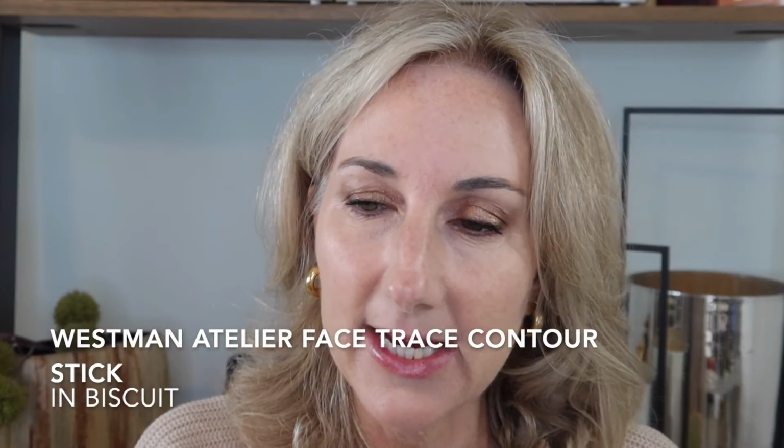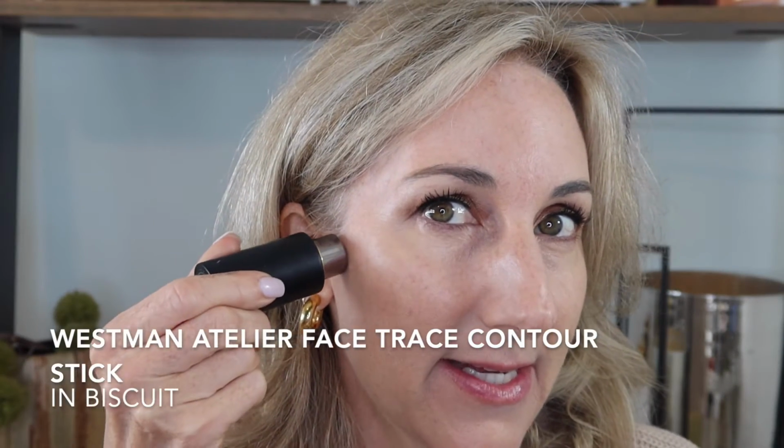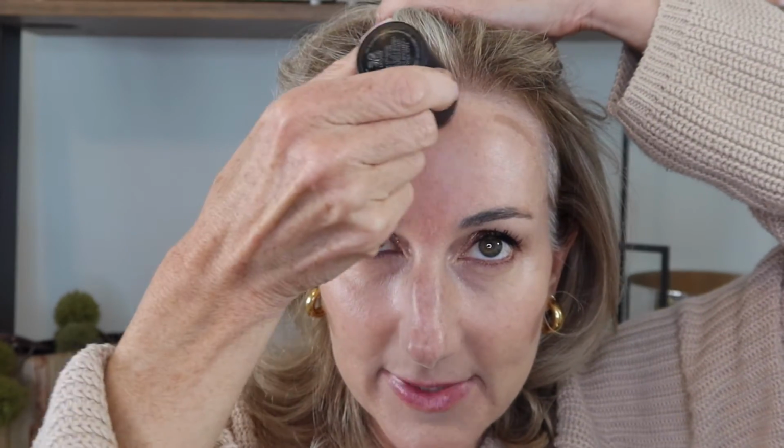Now we have a nice little canvas, but I really need to add a little bit of color back into my face. We're first going to start with my favorite. This is Westman Atelier Face Trace in Biscuit. And I'm just going to add a little bit of that. I'm going to create some shadow on the face and just a little bit up in the hairline, and then a little bit here underneath, little shadow. And I'll just kind of go down the sides of my nose and just a little at the bottom.